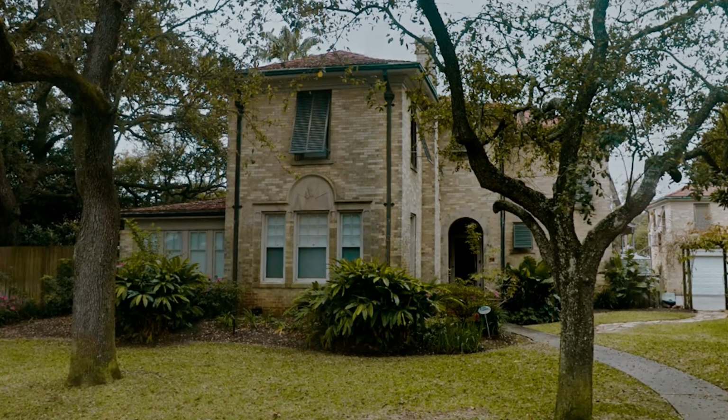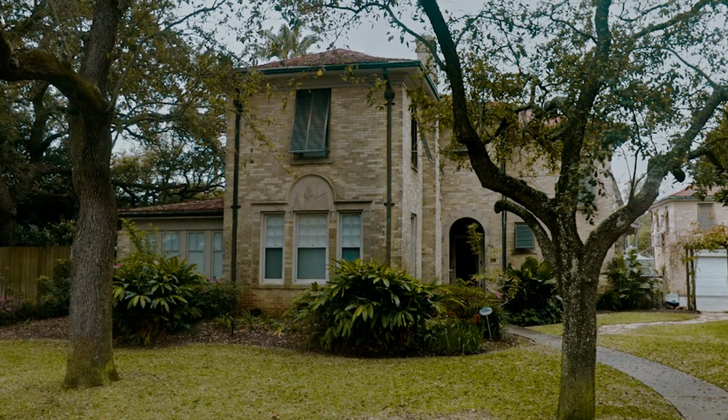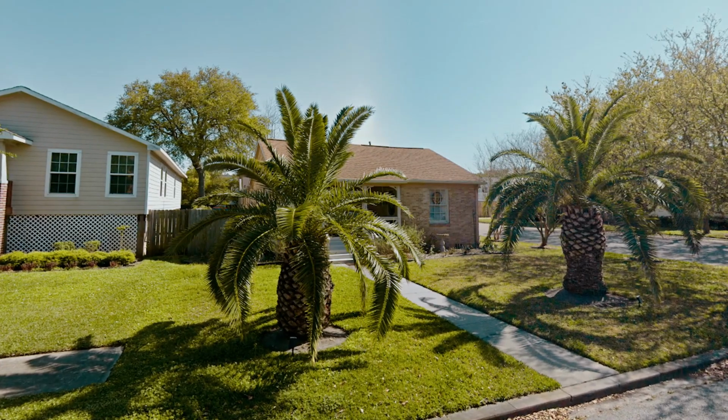It's a beauty to see. Now, in this neighborhood, you're going to see a beautiful mix of well-built brick and stucco homes. The lots are large and the landscaping's mature. I love how the trees bow over the sun-dappled streets. Oh goodness, it's one of my favorite neighborhoods on the island for sure.